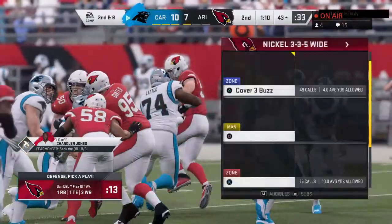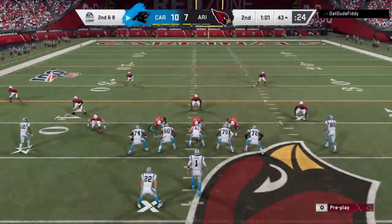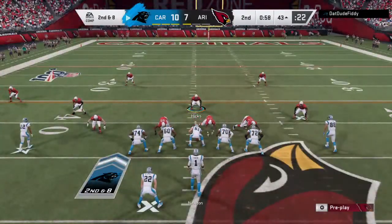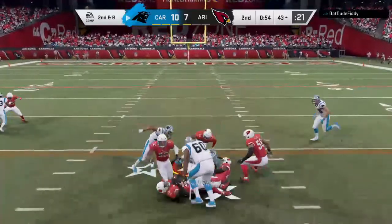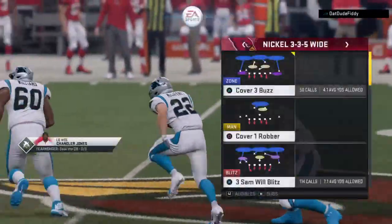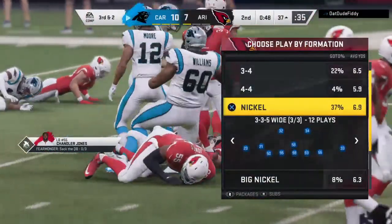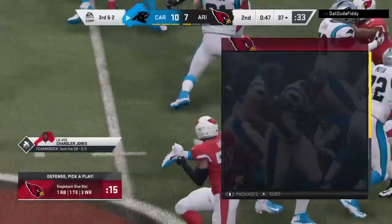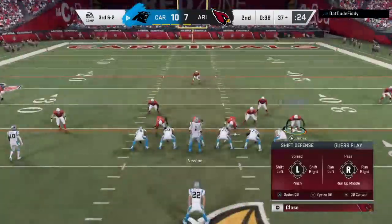It's second and 8 at the Cardinals' 43-yard line. On second down, McCaffrey flashed the stick skills, but didn't get a ton from it. Stopped short of the 35. You know what really fires up offensive linemen? When the guy that is carrying the ball behind them can create his own space and break a tackle along the way.